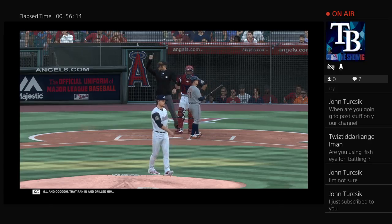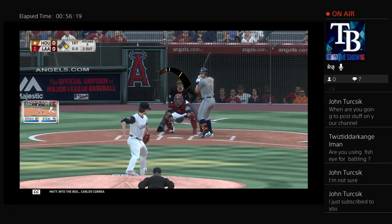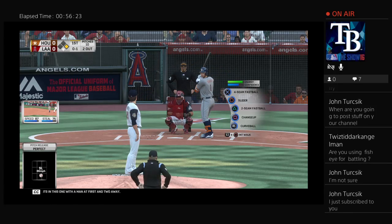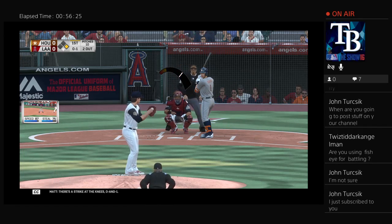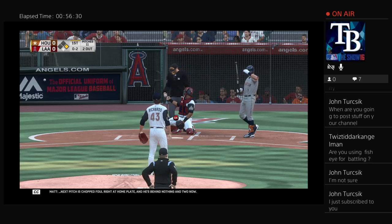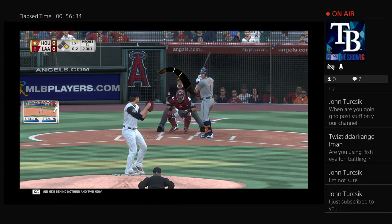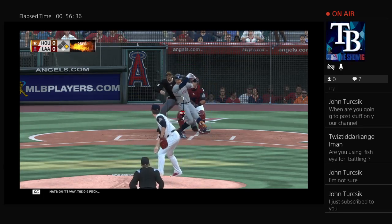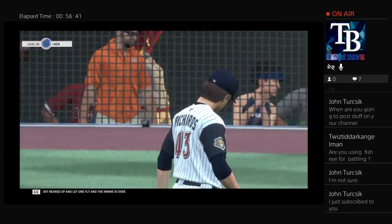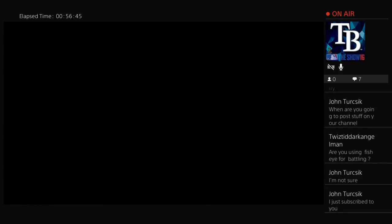Fastball, and ooh, that ran in and drilled him. Into the box, Carlos Correa. He takes his first cuts in this one with a man at first and 2 away. There's a strike at the knees, 0-1. Here's the 0-1 pitch. Next pitch, chopped foul right at home plate, and he's behind 0-2 now. On its way, the 0-2 pitch. Now a fastball as he just reared up and let that one fly, and the inning is over. One left for Houston, and now the Angels get their first up.